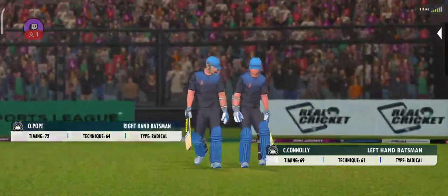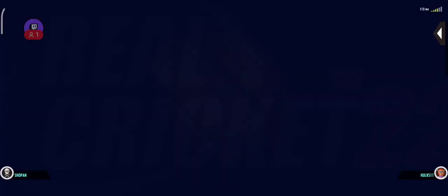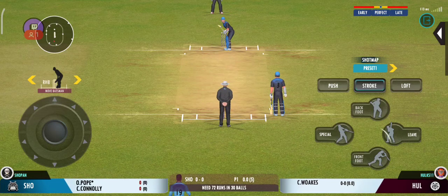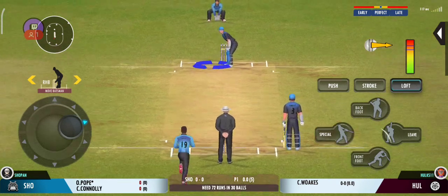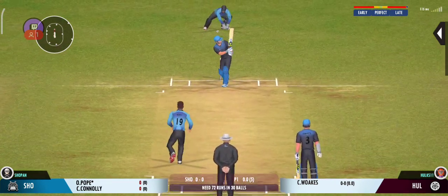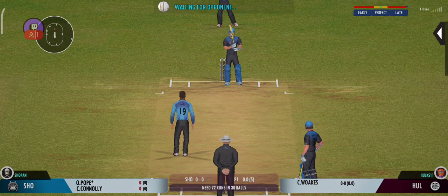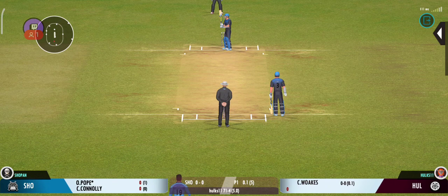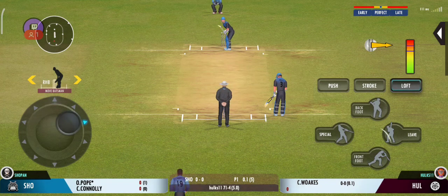Out come the openers, cheered by a good crowd. There must be some nerves as the batsman is set to face his first ball. Oh, that's a beauty of a delivery. The bowler really unlucky to not get an edge on that one. Batsman losing his concentration there.